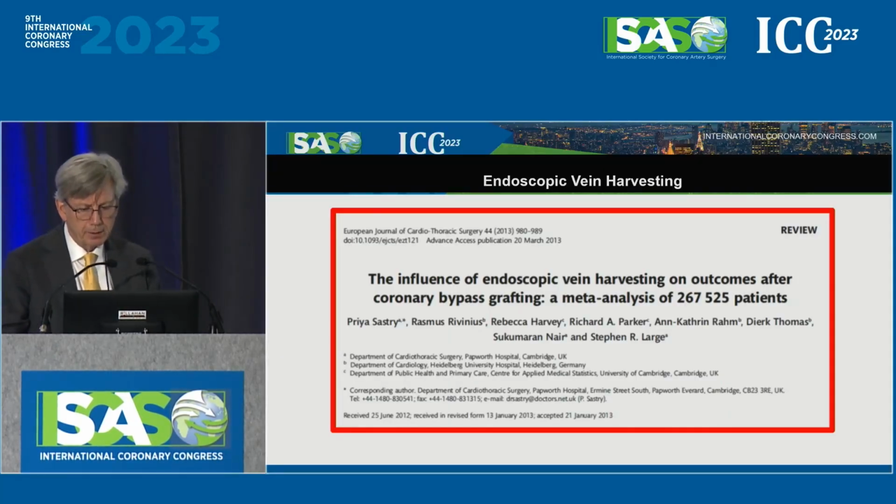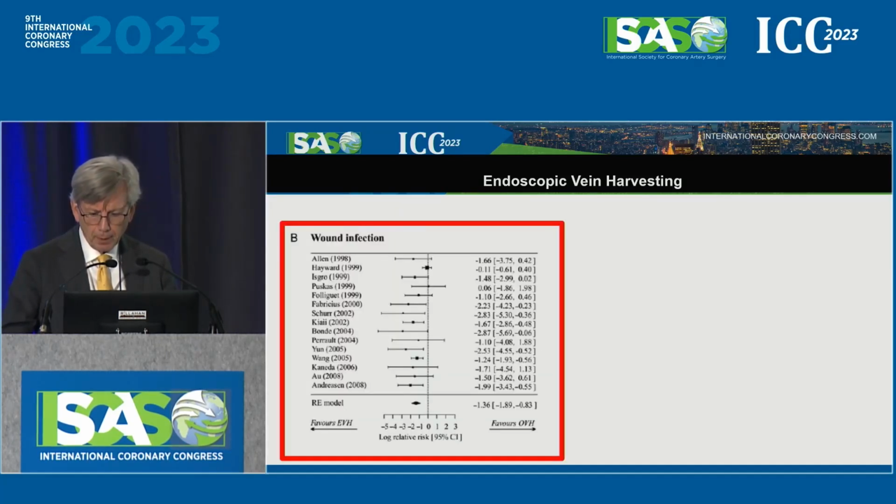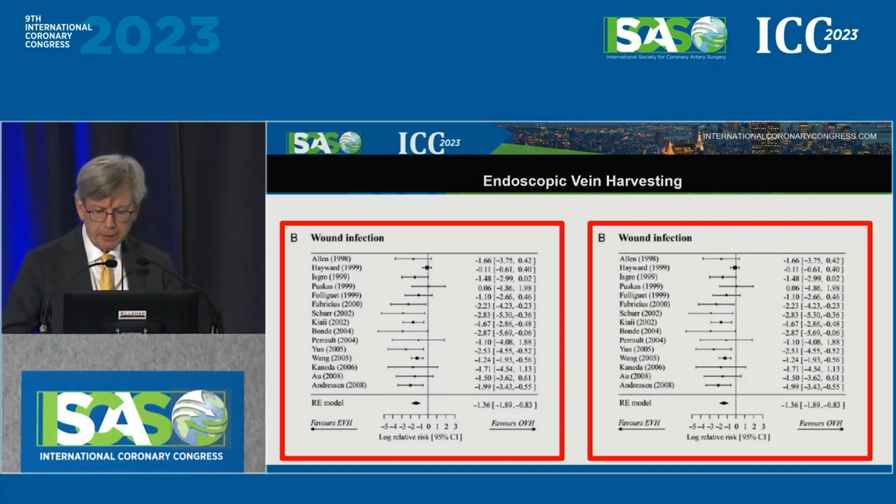In an earlier meta-analysis comparing endoscopic and open vein harvesting of 44 studies and over 250,000 patients, wound infection and other wound complications were substantially reduced with endoscopic harvesting. However, vein graft occlusion was greater, largely driven by PREVENT-4 and RUBY. The EVH findings in PREVENT-4 and RUBY are observational results in a randomized trial. Surgeons decide which technique to use for SVG harvesting.